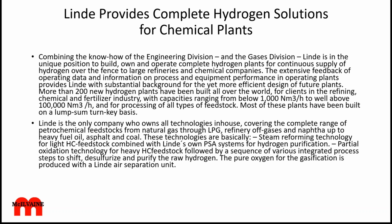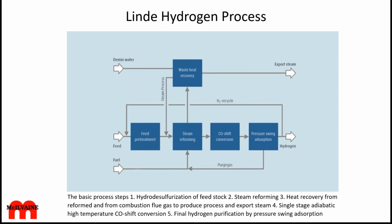And they have more than 200 hydrogen plants. But one of the important aspects of all this is the feedback that they get from the operating data and experience on 200 plants that helps them operate the new plants. So they own all these technologies in-house, including the complete range of petrochemical feedstock, manufacturing systems, etc., and of course the pure oxygen for the Linde separation systems.